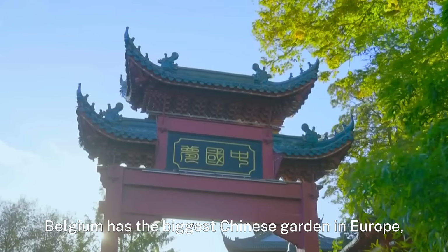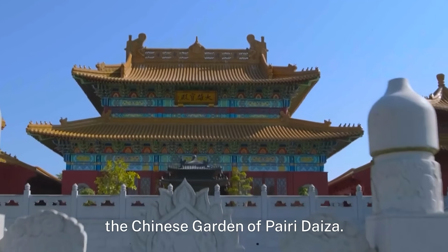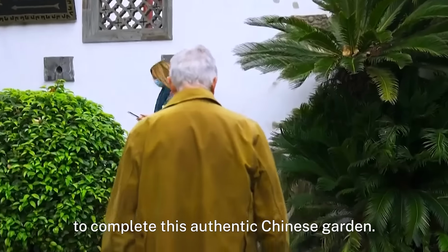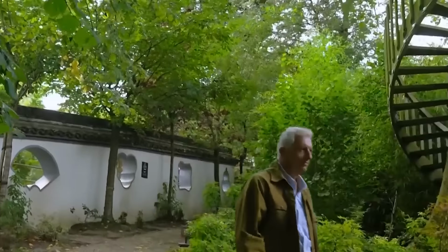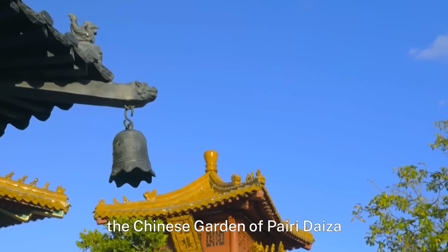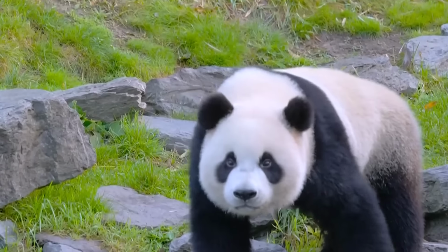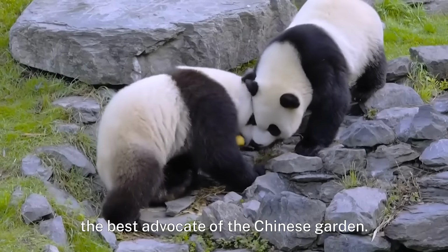Belgium has the biggest Chinese garden in Europe, the Chinese Garden of Pierre Dizet. Its owner Eric spent 16 years to complete this authentic Chinese garden. In 2014, the Chinese Garden of Pierre Dizet received an adorable giant panda. The best advocate of the Chinese garden.